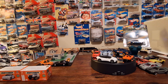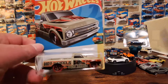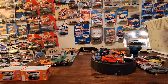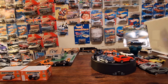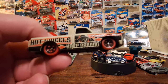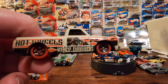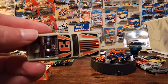So that one's open. Almost done. Let's see, we got this one open. It's the 67 Chevy C10. Art Cars. And this was from D-Case. Got a duplicate, so I'm going to go ahead and open this one up. And there you have it. On video. Look at that. Got the khaki color with the orange and black. You got your design in there on the side. Hot Wheels. Keep driving.